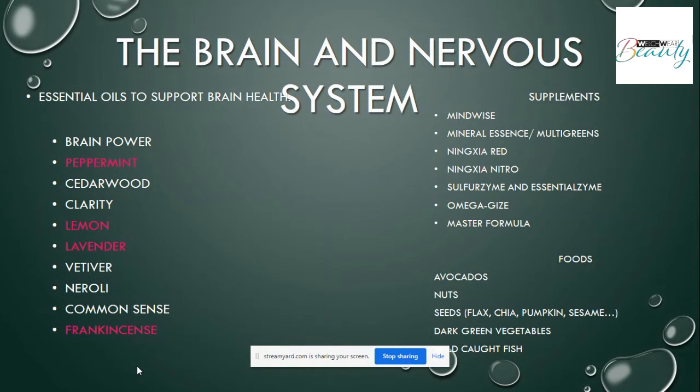So I just wanted to have one slide. I know we need to wrap up here. One slide that shows you different ways to support a system. This is the brain and nervous system. So essential oils that support the brain. You see brain power, peppermint, cedarwood, clarity, lemon, lavender, vetiver, neroli, common sense, and frankincense. The oils that are in the pink color or the purplish color, they're oils that come in that premium starter kit, right? And the everyday oils.